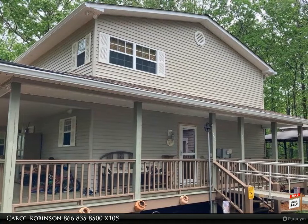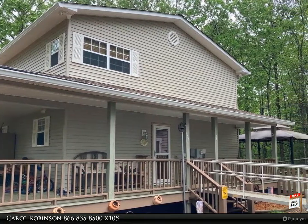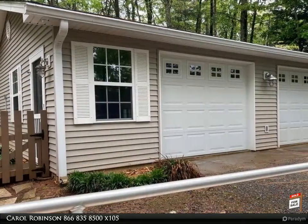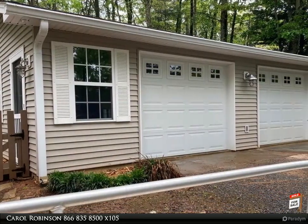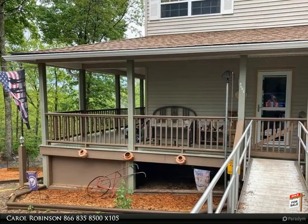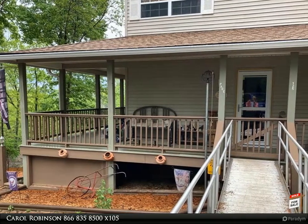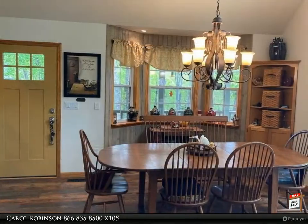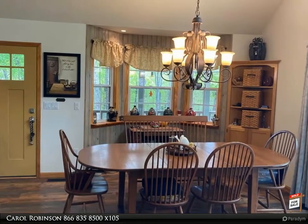Come home to this spacious and tastefully remodeled chalet with granite counters, gorgeous new vinyl plank floors, new roof, and new heat and AC. Enjoy chilly evenings with a gorgeous soapstone Heartland woodstove in the great room fireplace, plenty of windows to bring nature in, separate laundry/mudroom, large detached two-car garage with half bath.